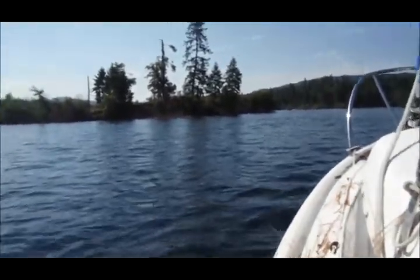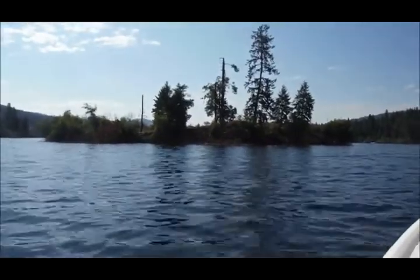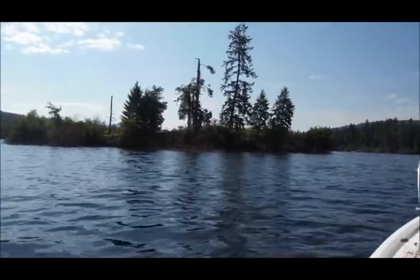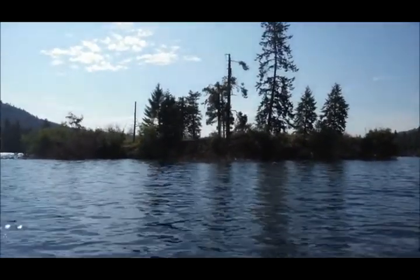Before the wind hit, this is a forested island. I have 13 vegetable-sized trees. Now I got 1.5. Wow. Just got slammed, huh?